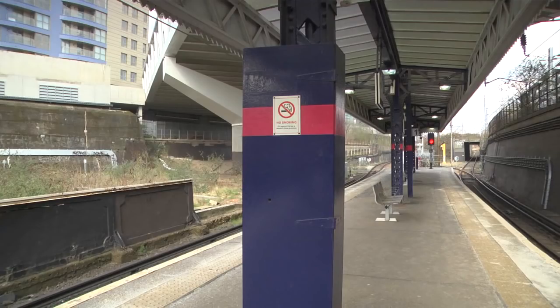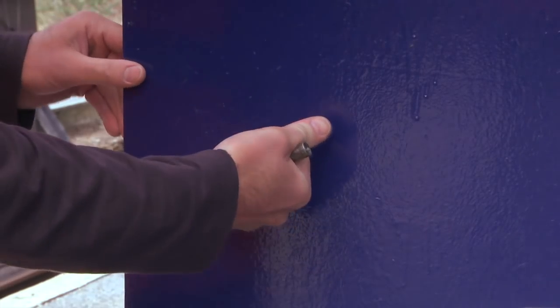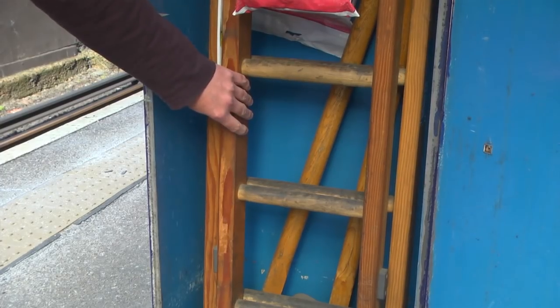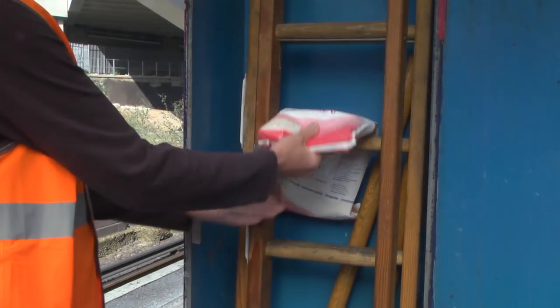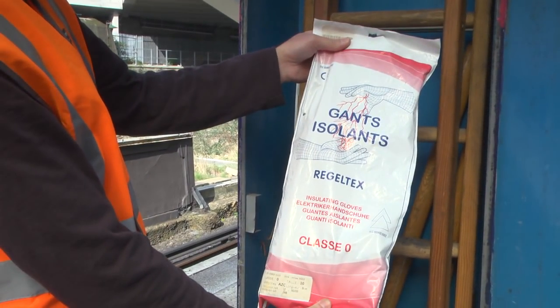The first things we need to look at are inside this tall blue cabinet located halfway along the island platform. To open it, you'll need a carriage key. Inside is an extendable ladder, two short circuiting bars, a spare high visibility vest, and a pair of insulated gloves in a sealed pack. These must be in date. The gloves are safe for use on up to 1000 volts. If you find the seal on the bag is already broken, the gloves are not to be used.